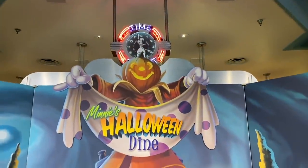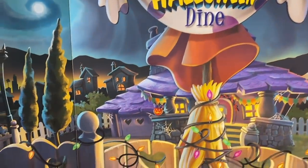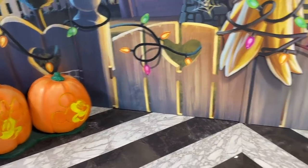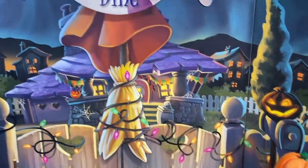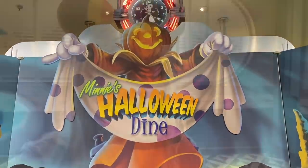Hey, hello, Hollywood and Vine friend. So when you first come in, there's this cute Minnie's Halloween dine sign. Before, a character would have been here for pictures, but of course they're not, but they do have these cute character pumpkins, and if you'd like to take a picture here, the cast members can't take your phone, but if you want to take a selfie or have someone in your party take your picture, you totally can. Just be mindful of other people.